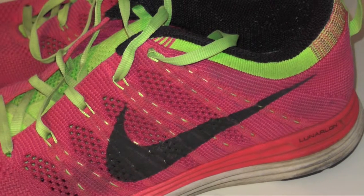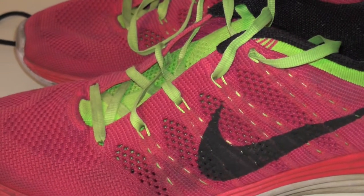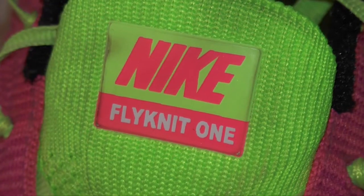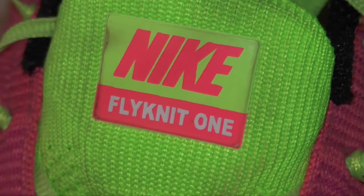My first pair of running shoes are the Flyknit ones. These are a mesh shoe. They're running shoes and they have the Lunar technology on the bottom. They're super comfortable and the designs that are out there are honestly stunning, but I think the neon green and pink look really nice. I do love the mesh and it's really comfortable and it really conforms to your foot.